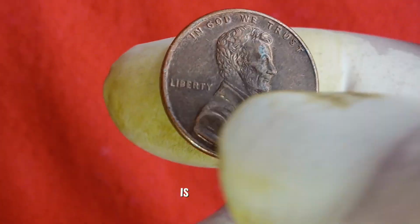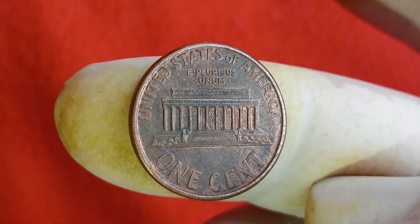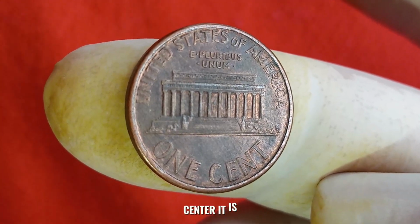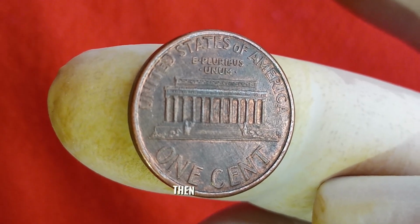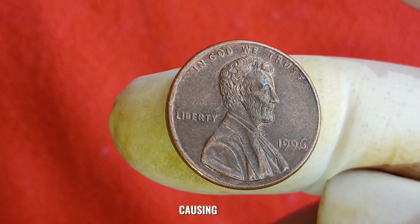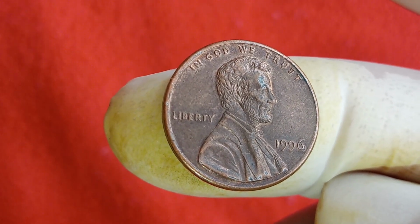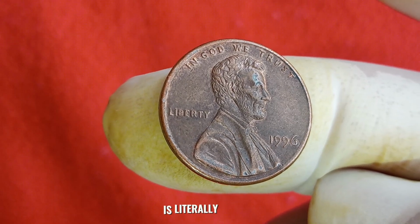Another valuable error is the center strike, where the design isn't perfectly centered on the coin. The more off-center it is, especially if the date is still visible, the more valuable it becomes. Then there's the broad strike, when the coin is struck without a proper collar, causing it to spread out slightly. And don't forget the clipped planchet error, where a portion of the coin is literally missing.